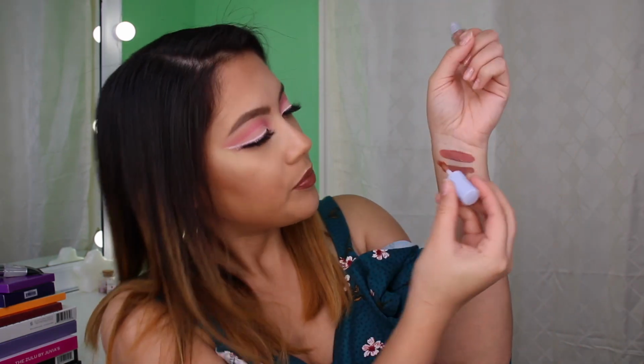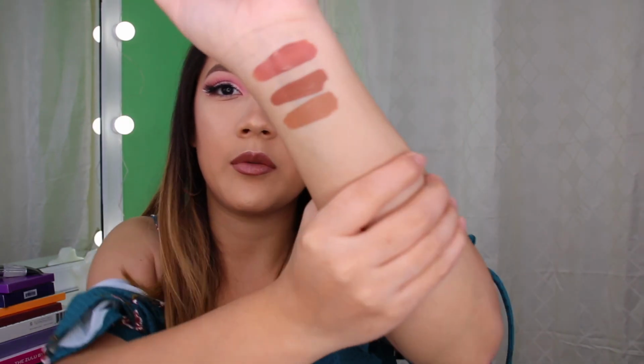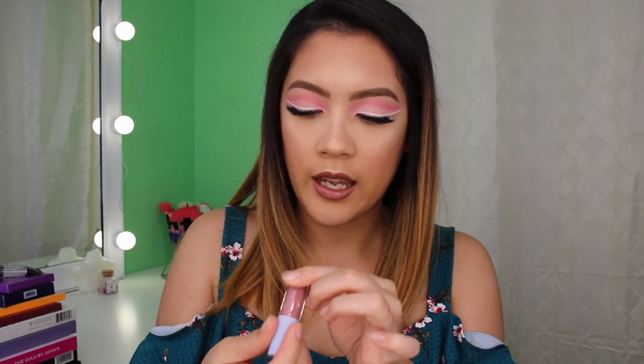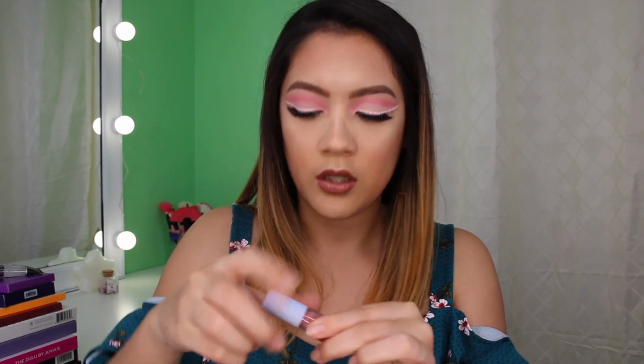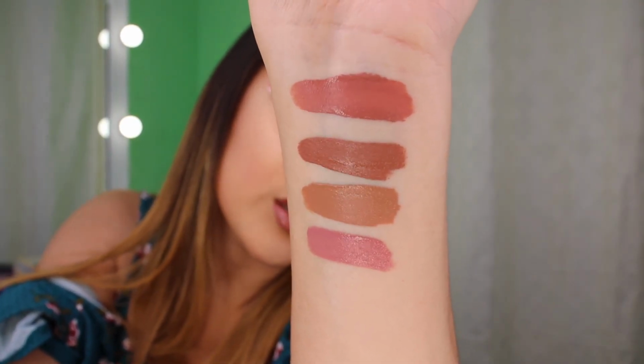I love these colors. I feel bad because a lot of my lipsticks are just neutral colors like these. This one is Catching Feelings. It's a little bit more peachy. And the last one is called Stone. That's a really pretty pink. That is beautiful. I love these. Okay.